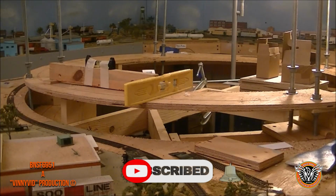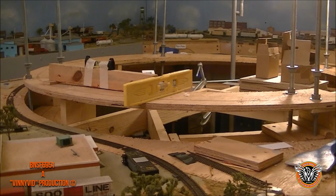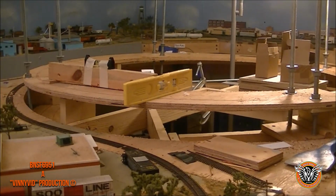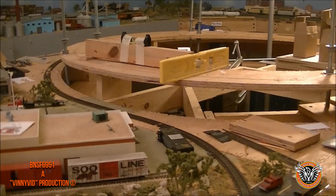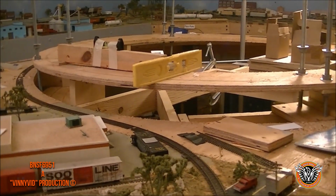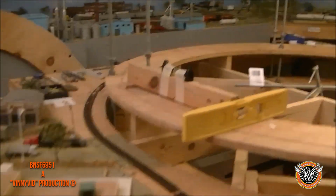Anyhow, let me take this off the tripod and let me show you a couple of things as far as the levelness goes, and then I'll cut the camera and I'll get under the layout and show you what I did for the supports. So let's see if I can do this without too much shaking. Oops, sorry. Try to be gentle.